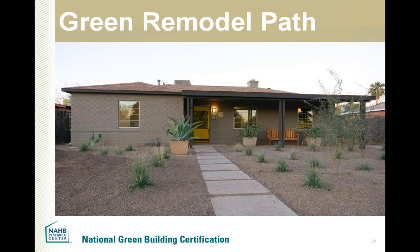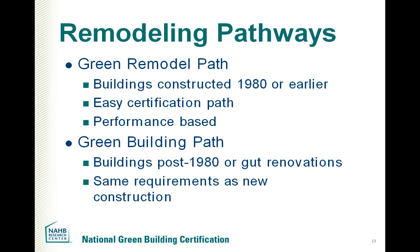In this case, this remodeler always does xeriscaping because it makes sense in Phoenix, but it's not required, because the remodeling projects just vary so tremendously. So really, if you're doing a remodeling job, you have 2 different paths you can select. Always encourage those buildings constructed 1980 or earlier to go that green remodel path just because it's so much simpler.